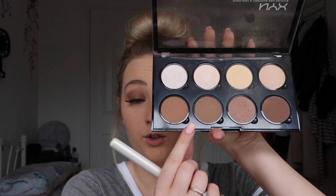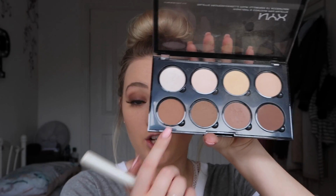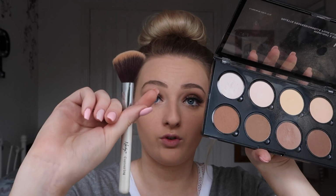Okay, after that I'm going to mix this shade and this shade with my Nancy contouring brush. It's sort of an angled fluffy brush, and I'm literally just going to mix my brush into those colours and just blend out that contour, also making sure that I blend upwards as this creates the look of a slimmer face.